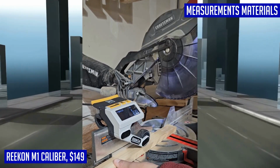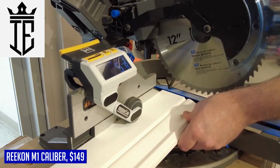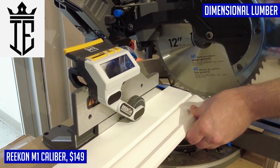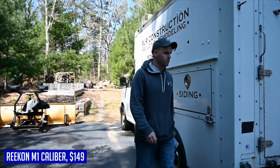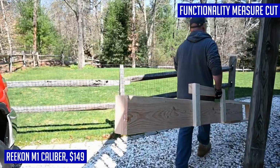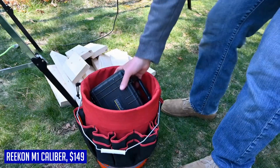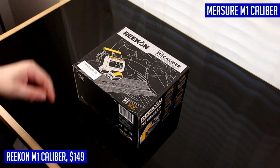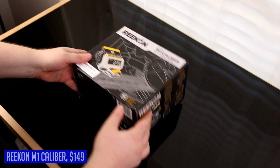The M1 caliber digitizes your miter saw experience, allowing you to cut stock materials up to 3 times faster than traditional methods. Plus, it's compatible with a variety of saw types and materials, making it perfect for professionals, contractors, woodworkers, and more. Not only does the M1 caliber save you time and increase accuracy, but it also enhances safety by centralizing measurement activity in one convenient location. Say hello to quicker, safer, and more efficient cuts with the Riken M1 caliber measuring tool.